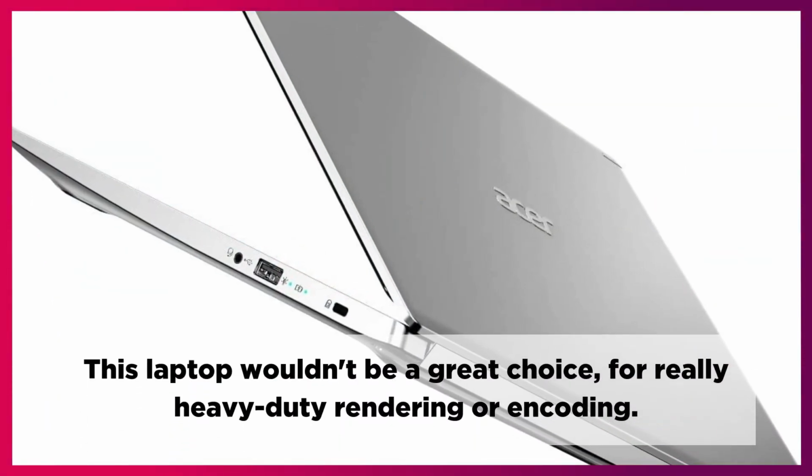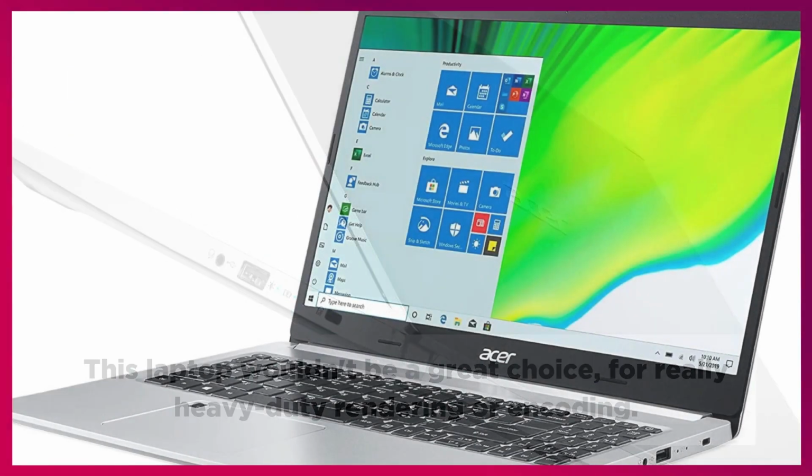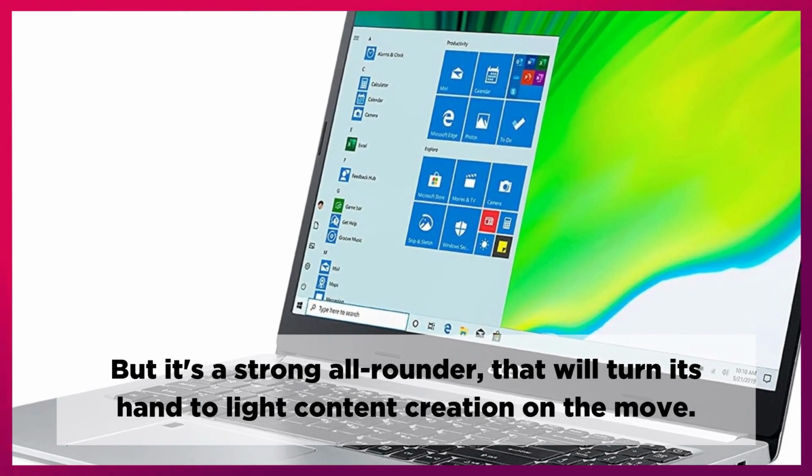This laptop wouldn't be a great choice for really heavy-duty rendering or encoding. But it's a strong all-rounder that will turn its hand to light content creation on the move.